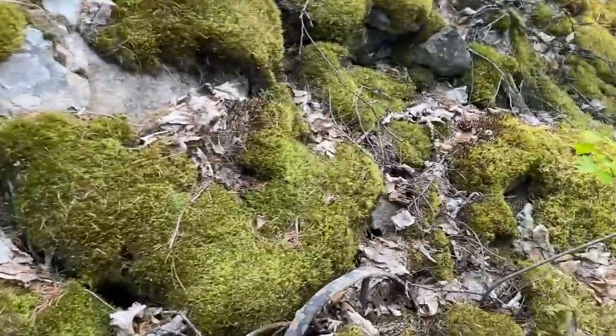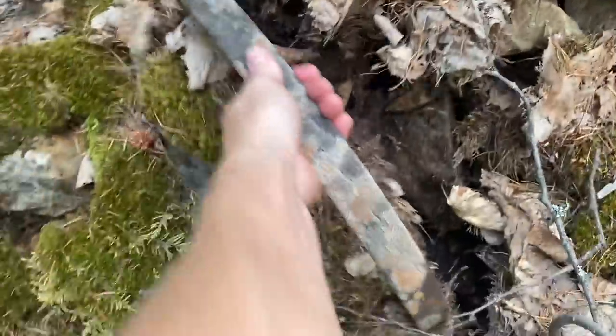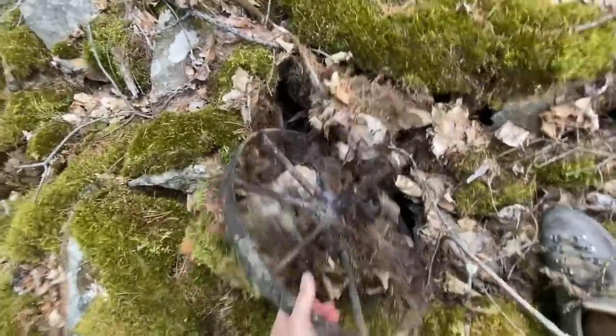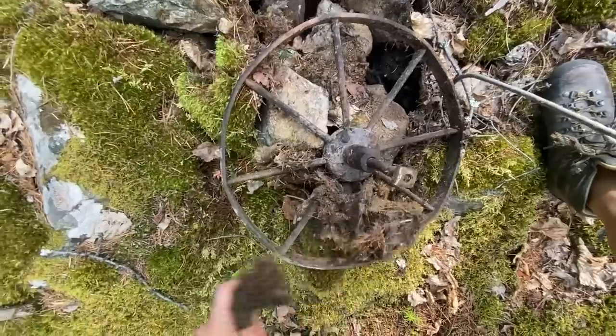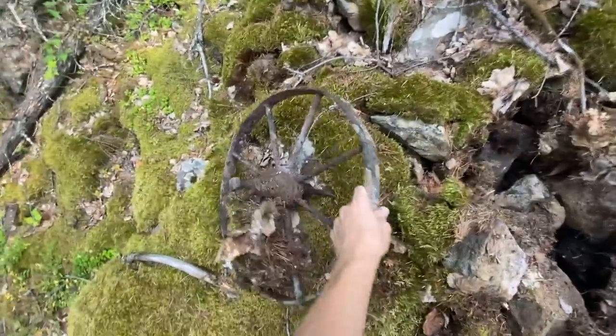Another wheelbarrow wheel. I have all these. Ooh, this one's in pretty good shape too. Lots of chandeliers to make.